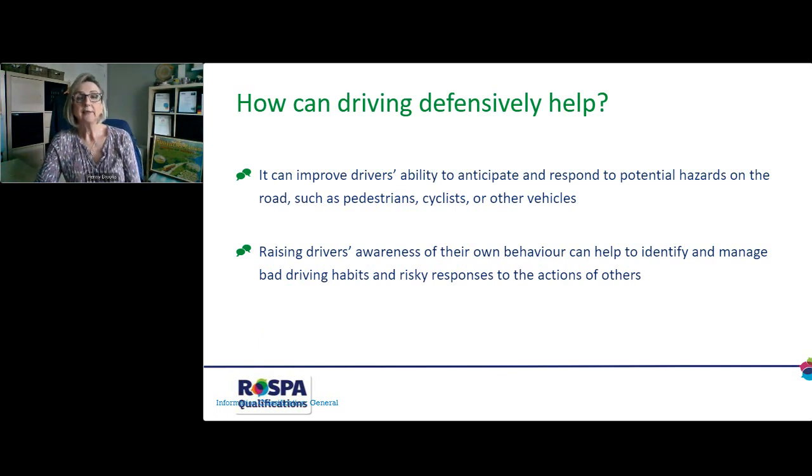So how can driving defensively help us with all that? A good defensive driver will be continually observing their driving environment, far, middle, near and rear. They'll use their observations to anticipate and respond to any hazards they identify, and they'll come up with a plan of action to negotiate those hazards safely. As well as being aware of their environment and using good, safe driving skills, a defensive driver will keep any impulsive or risky tendencies of their own in check, particularly when faced with others' poor driving, and will make allowances for those who make mistakes.